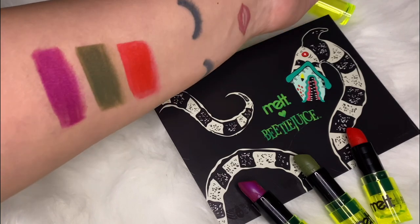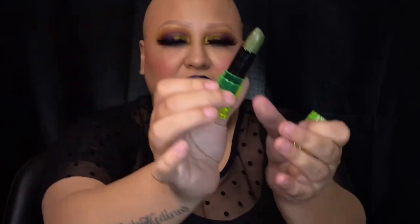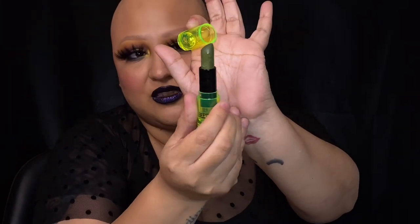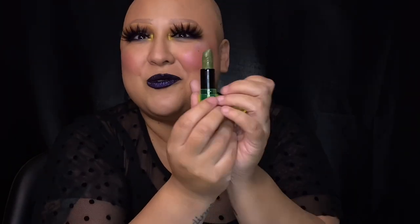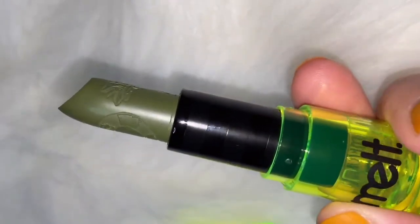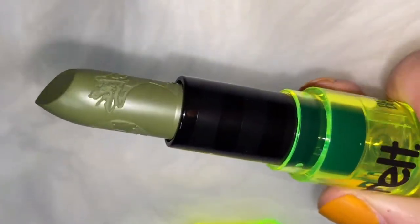The lipsticks are so cute. I did try on one, which was Ghost with the Most. Super cute. The engraving is just awesome. You can see the, what was it called? The sandworm, yeah. They put sandworms on the lipstick itself, which is so cute. I don't even want to use lipsticks because I don't want to mess it up.